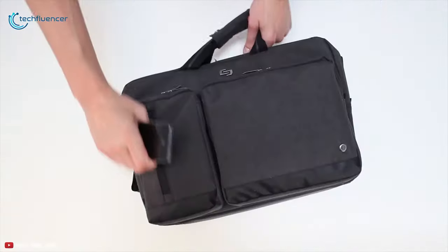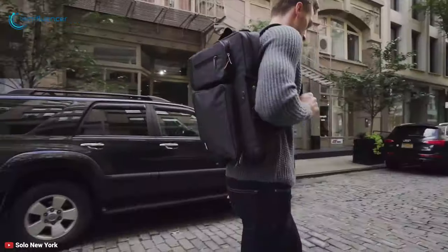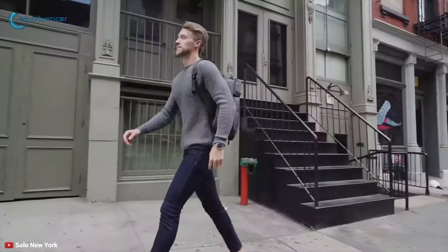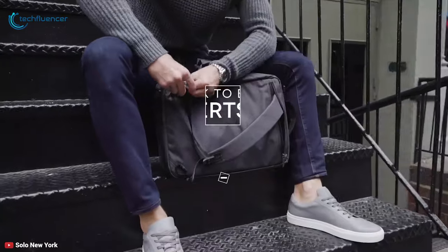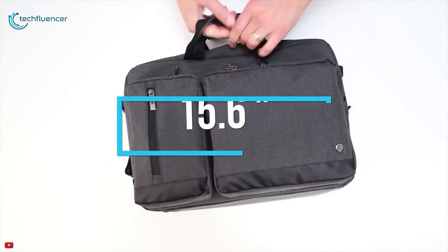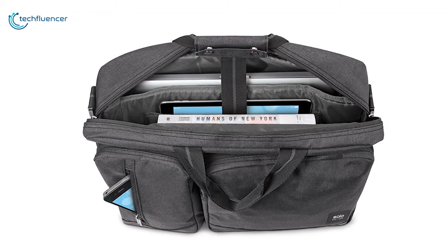The Solo Duane Hybrid Convertible Laptop Bag is a perfect 3-in-1 backpack solution which easily converts to either backpack or shoulder bag that includes a fully padded laptop compartment and two quick access pockets. This hybrid briefcase has a slim profile, making it perfect for everyday use, and equipped to carry everyday gadgets, it comes with a designated compartment for a laptop up to 15.6 inches and a dedicated pocket for tablet with additional storage for all other needs.